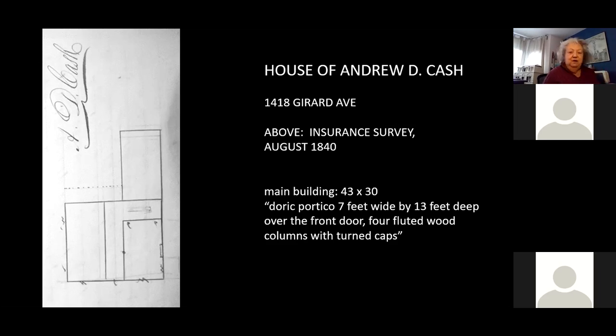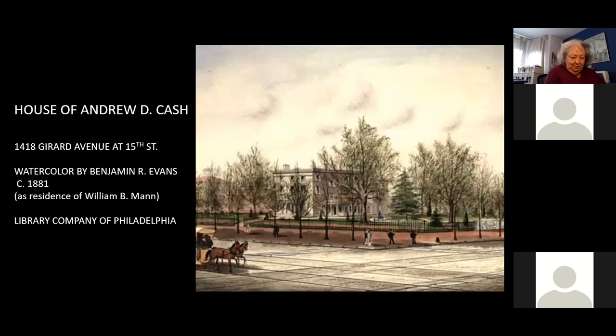It's feet wide, so just a little narrower than the Physick House in Society Hill. We are very lucky that Benjamin Evans made a watercolor of this house shortly before it was demolished in about 1885. The three-story house with its portico surrounded by lots of trees, a substantial lot. Now the watercolor calls this the house of William B. Mann. How do I know this is the same house that Andrew Cash built? Well, first of all, it looks like the insurance survey. Second of all, I researched the chain of title from Cash to Mann.